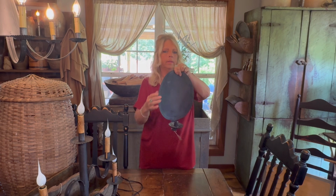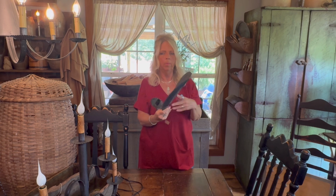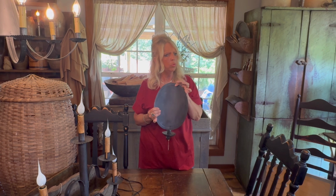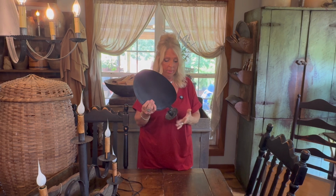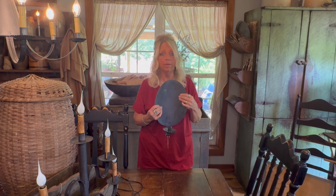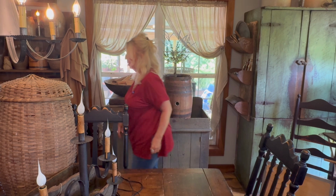And then I got this little tin sconce. I believe this came from Cambridge City, and I think this store was called 125 Mercantile. It was right there in the antique district. And that was really cheap too. I think this was $21, which was, again, all this little tin stuff around here is expensive. So I really like that.